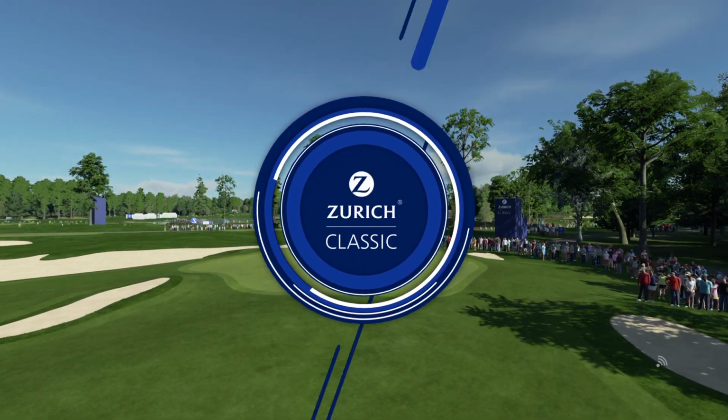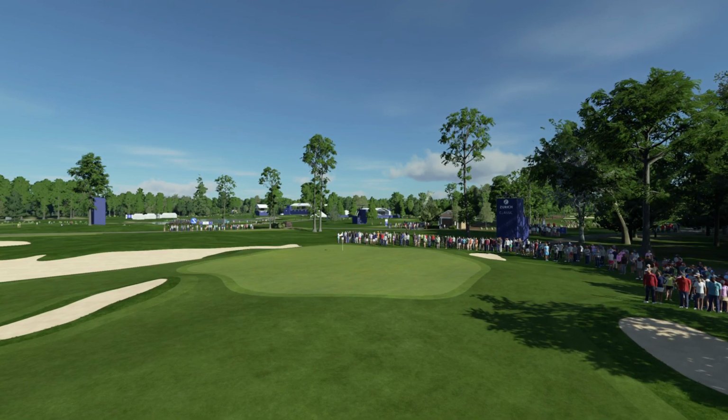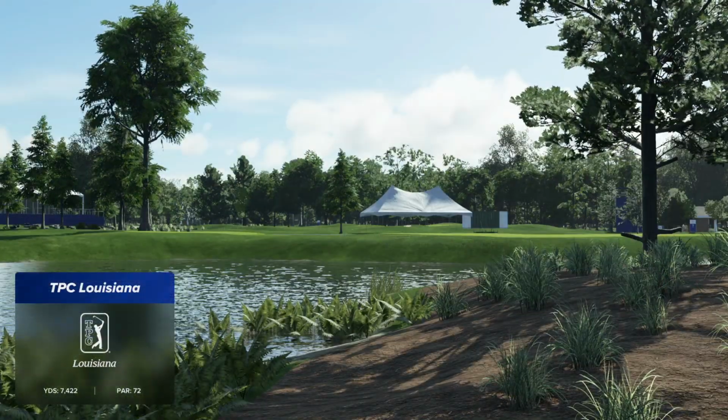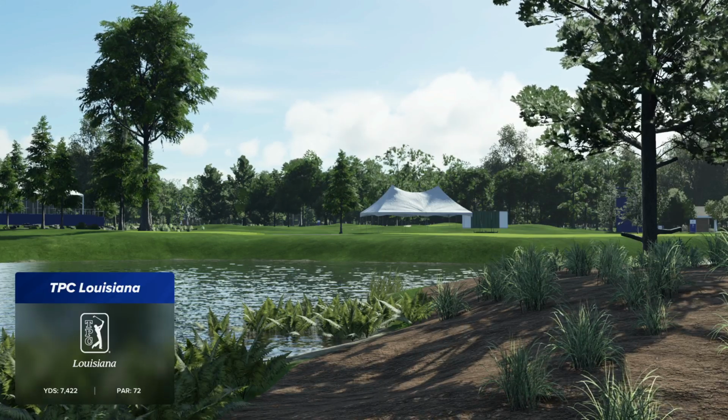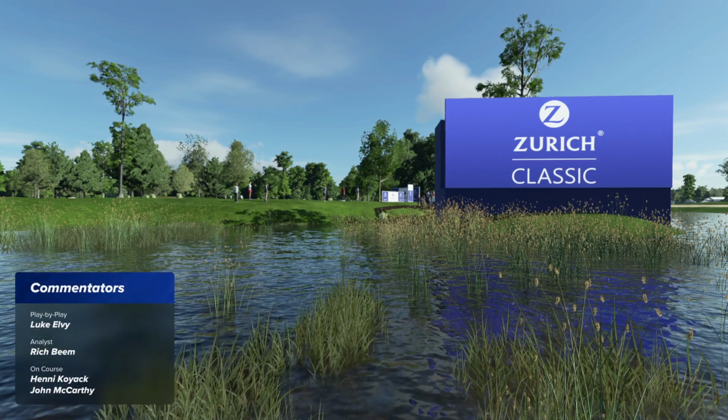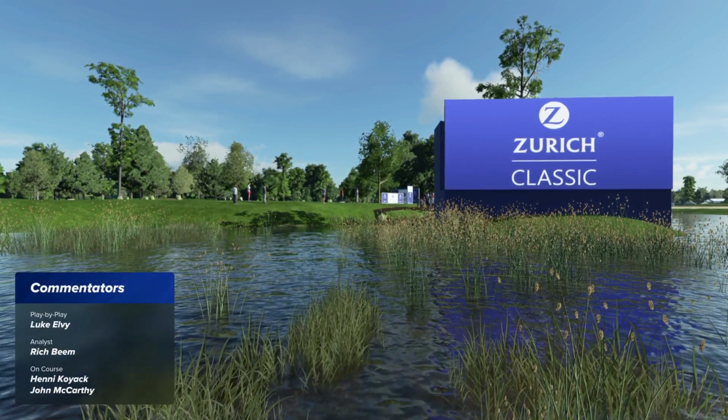Today's coverage of the Zurich Classic of New Orleans is about to start. Pleased you could join us for this first round action. Luke Elvey here alongside Rich Beam. A great time to be in the Bayou. This is fabulous. The Big Easy, Louisiana, and TPC Louisiana, Rich.